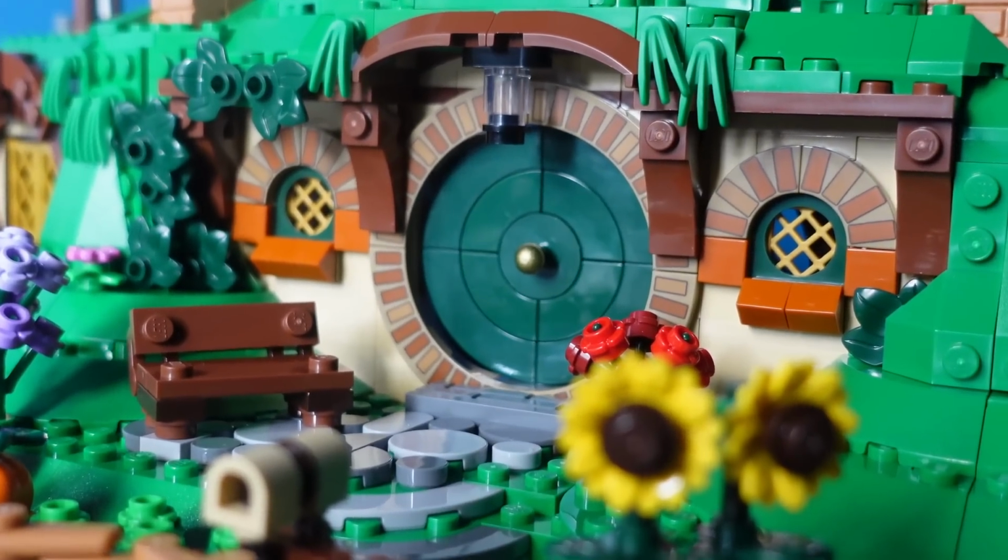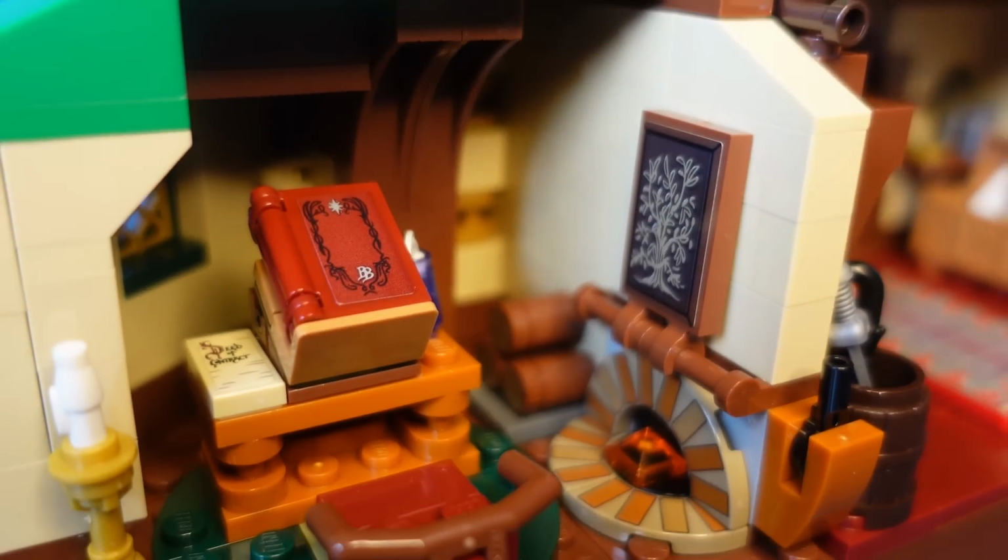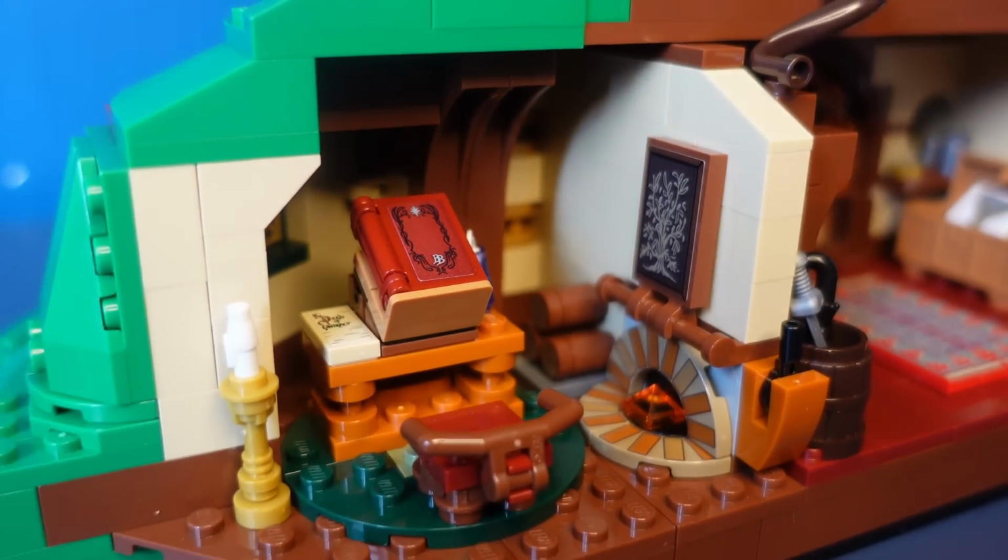One thing that did immediately catch my eye and I got really excited about was the printed masonry tiles. So the curved ones that you see around the door as well as around the windows. They're so good. I'm so glad that we get prints. They get used around the fireplace inside the building as well. I think if they ever ended up on Pick a Brick, they will be very popular because they would be great for mocs.